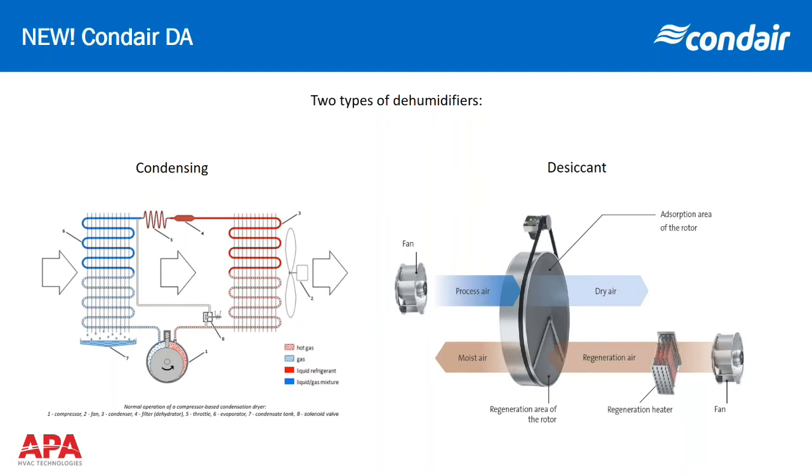It dries the air, and actually gets a bit of a heat gain from it as well, from an adiabatic process. So the opposite of our adiabatic humidifiers. The opposite process heats that air up a little bit. And then that wheel is now going to be full of moisture.